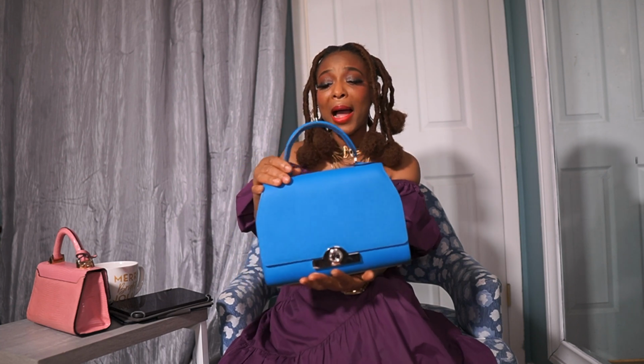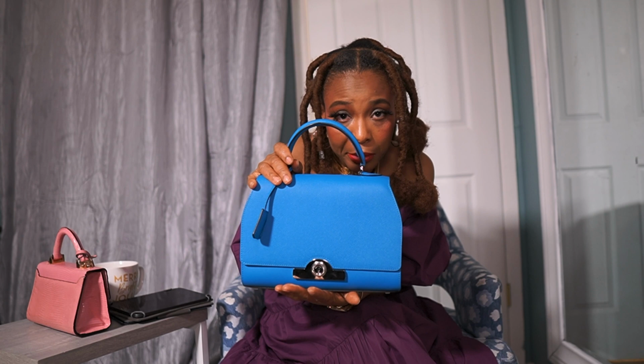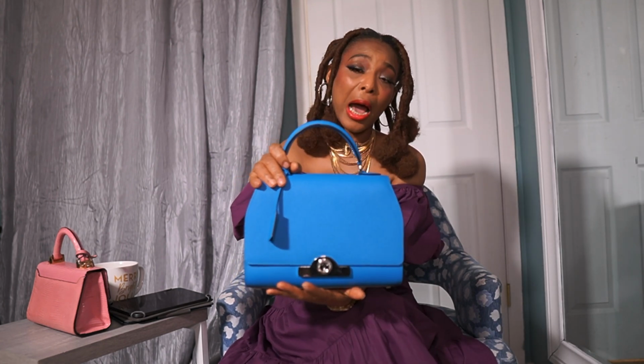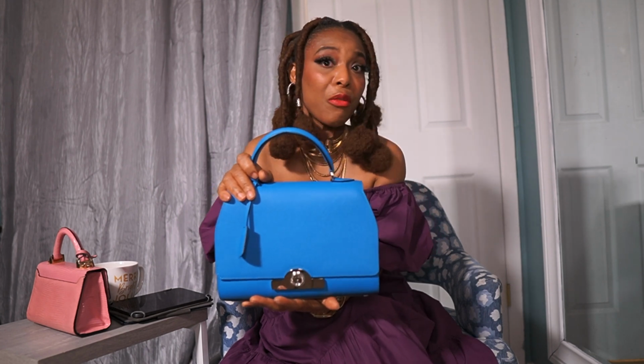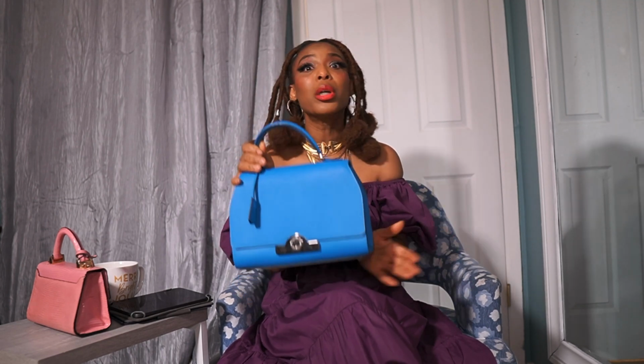I purchased this bag from Fashion File for $1,800. The retail price for this bag is over 5,000 US dollars. So you do the math. For me, even though I'm making bad decisions on how I spend my money, this is also a great find.